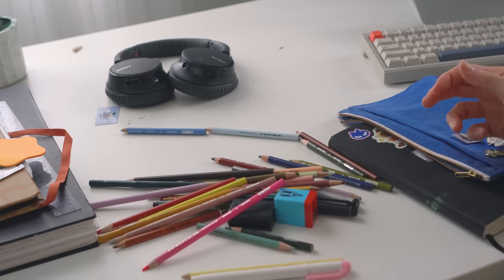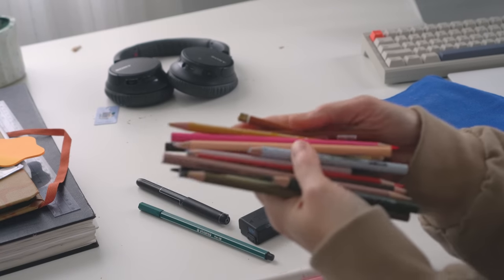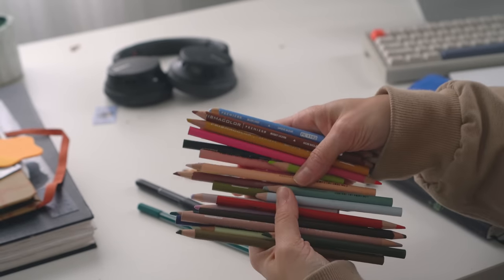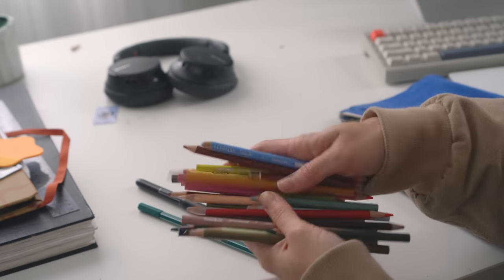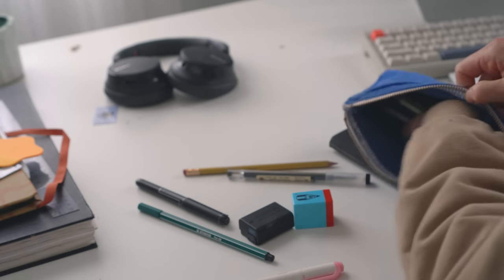I packed a lot of colored pencils. These are all the colored pencils I'm bringing. Like, I'm bringing a lot. I could definitely bring less than this, but I'm gonna bring all these. I like to have options, and what's 10 more colored pencils, you know? They're so light, so it doesn't really matter.